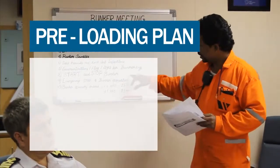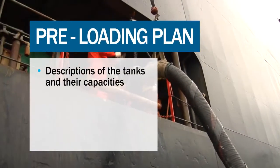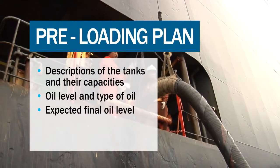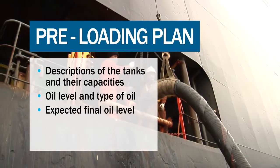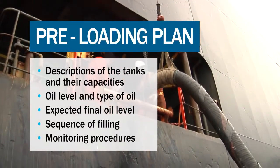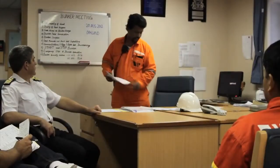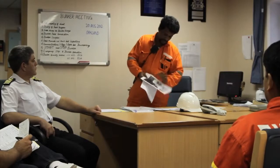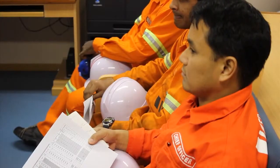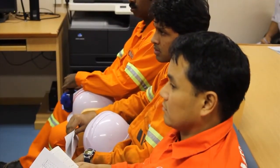The preloading plan should include descriptions of the tanks and their capacities, the current level and type of oil in the tanks, expected final oil level and percentage at completion, the sequence of filling, and the monitoring procedures. It's important to stress to the crew that monitoring is more than simply observing the filling procedure. It's frequently watching the tank levels and valve alignments too.